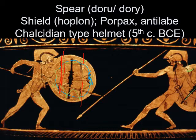This term hoplon, in the plural hopla, is used to refer to your entire battle kit. So your greaves, your helmet, if you have a breastplate, your breastplate. But just in the singular, it's your shield. The most crucial bit of this gear is your shield.